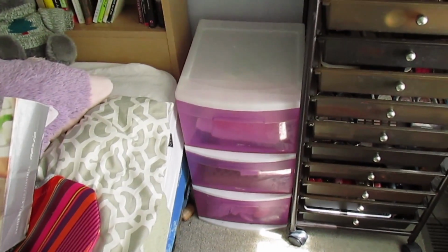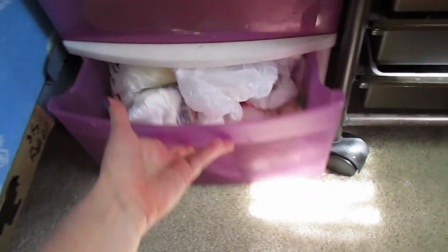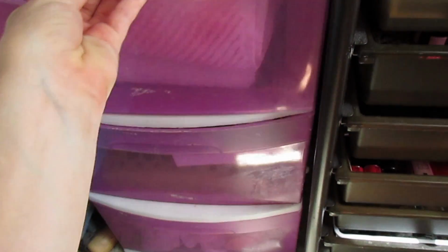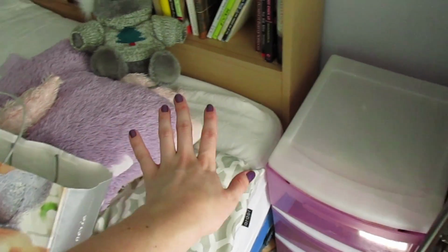So over here I fit this three drawer thingy that was over there, and I put my bags for my trash can, my extra organizational stuff, and then my towels that I use when I get ready every morning. So then also if someone sits on this side of the bed, they have a little side table.